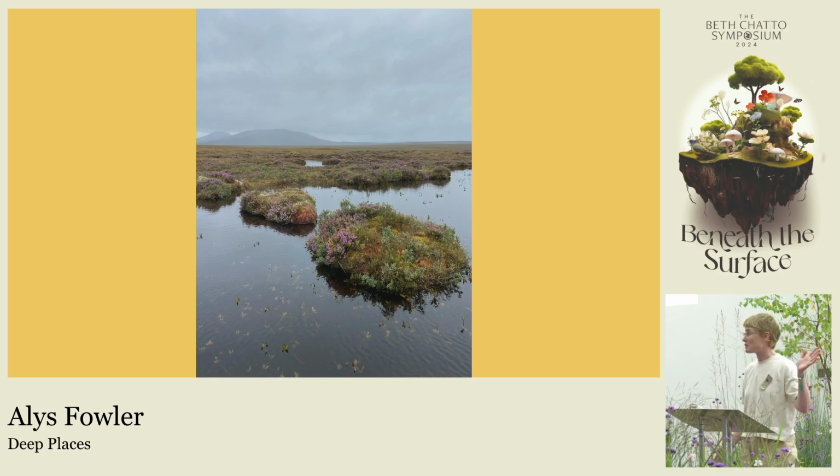There are blanket bogs. Like the name suggests, a blanket bog blankets the landscape. And it is a long, continuous seam of peat that tends to grow in very high places, so up on mountains with a high rainfall. So that's the major source of our bog, is blanket.